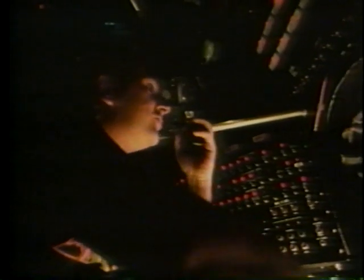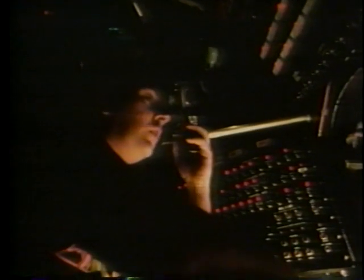Alvin, hatch is shut, oxygen's on, CO2 scrubber is on, leak stumps and grounds are normal, ID lights on, vent valves open, tracking's on.